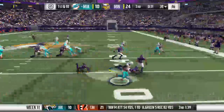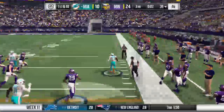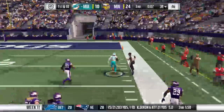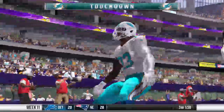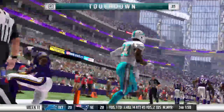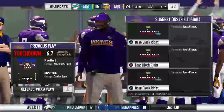Now it's Ajayi. And an alley to run. Ajayi's going to go past the 20. And all the way in for a Miami touchdown. Ajayi, his 4th touchdown on the year. And the Dolphins able to get this back within a touchdown.